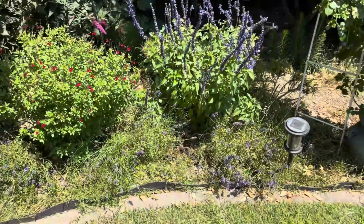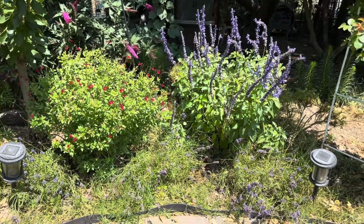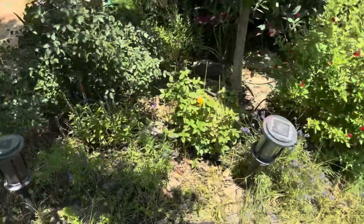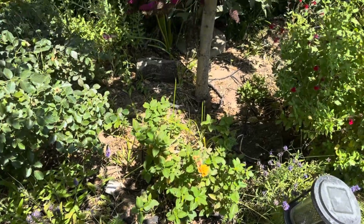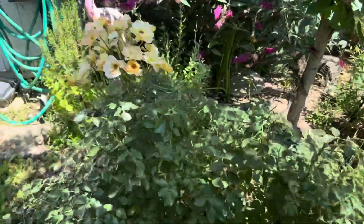The lavender needs to be cut. I don't like how they're drippy, and I feel like I didn't cut them in the spring, and that's why they look like this. Otherwise, I like to have a shaped ball. This lantana is starting to bloom. And again, water is so crucial for every plant. When they're suffering, it's the soil, or the water, or the sun. Those are the three things.